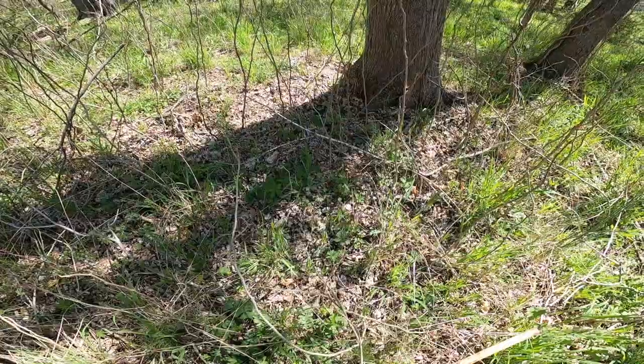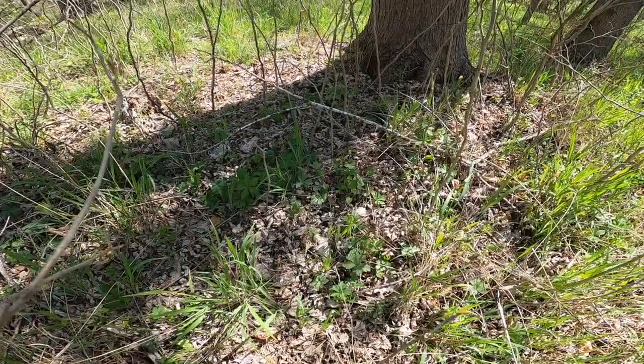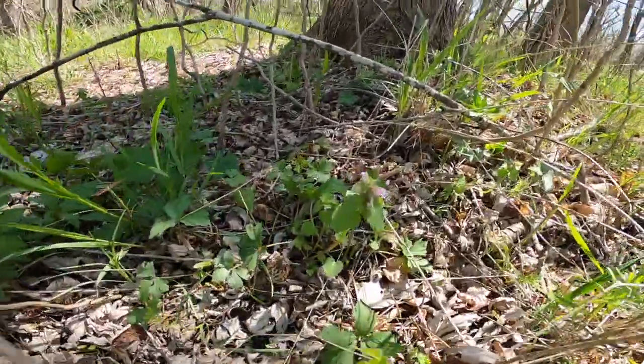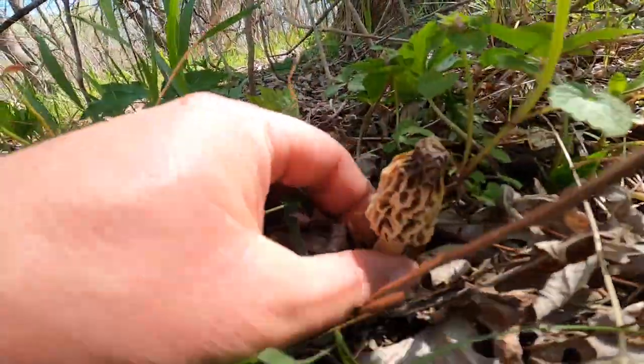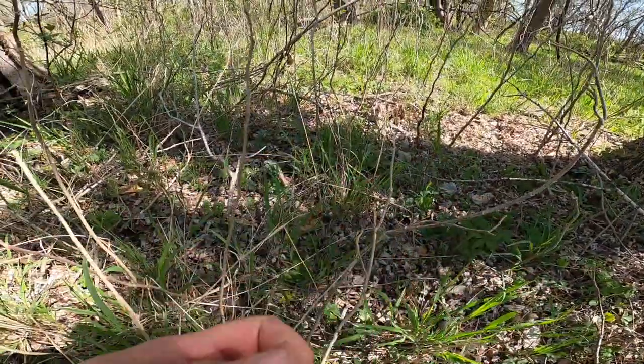Can you spot the morel mushroom? Can you spot the morel mushroom now? About now. A little fella with a burnt top and colors of leaves. Not hard to spot, but I found it.